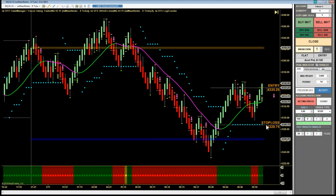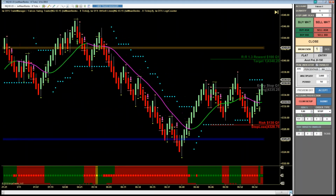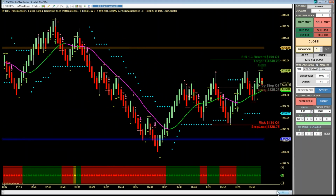Here, just for kicks, I didn't take it on the hash mark. Let's see if it would have found the target on the hash mark. Nope, not yet. Oh, and I see what happened to me here. I didn't want my stops to roll. Okay, whatever. What happened is Trade Manager rolled my stops for me.